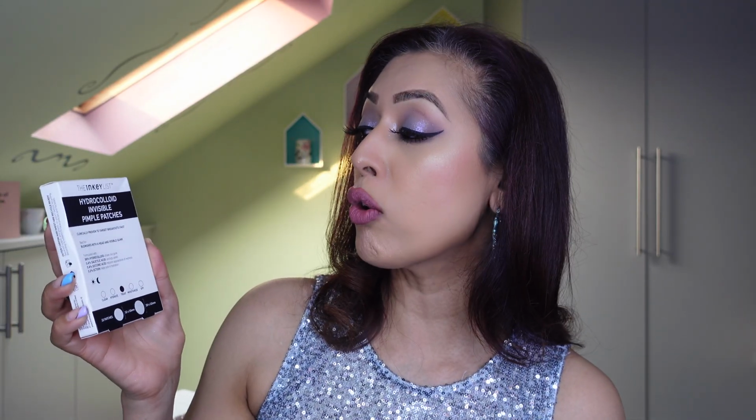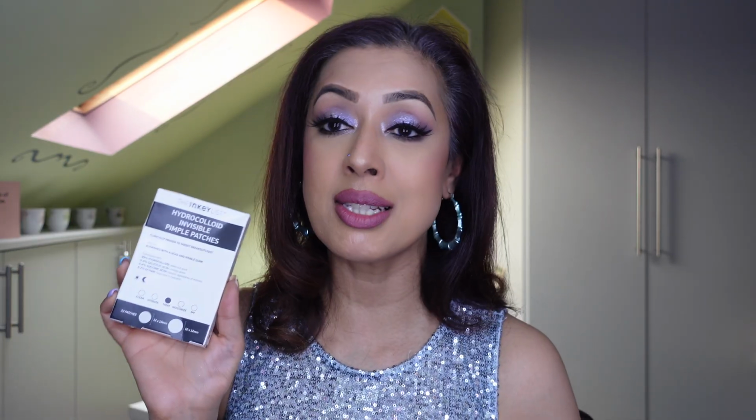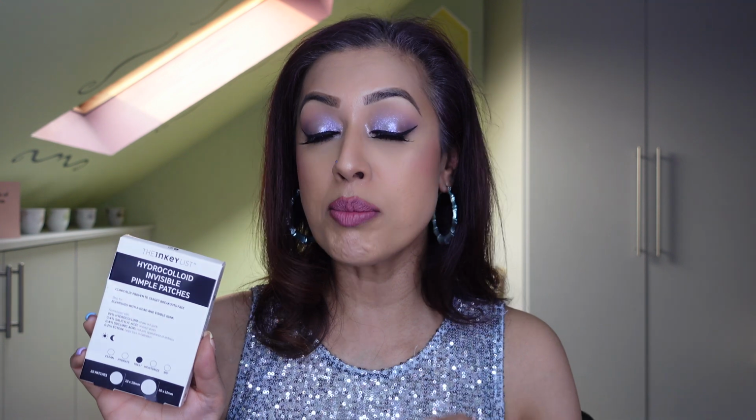And then last but not least, another Inkey List product. This is the Hydrocolloid Invisible Pimple Patches. You guys, this saves my life on a regular basis. When I get a spot, it always scars, guaranteed. But the great thing about these is it kind of helps in a way.